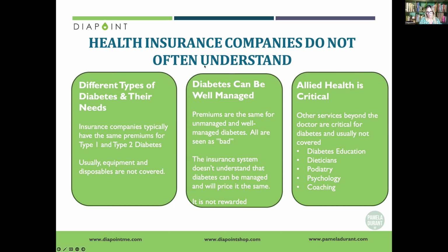Often, medical equipment and disposables are not covered, and insurance companies don't understand why you need those as someone with diabetes, and they don't want to cover it. And it looks as though I'm not here to diss on people that work in insurance companies. I know some lovely people that work in insurance. I used to work in a health insurance company, but the system looks as though those things will not be covered, like your insulin pumps, your disposables that go with the pumps and things like that.